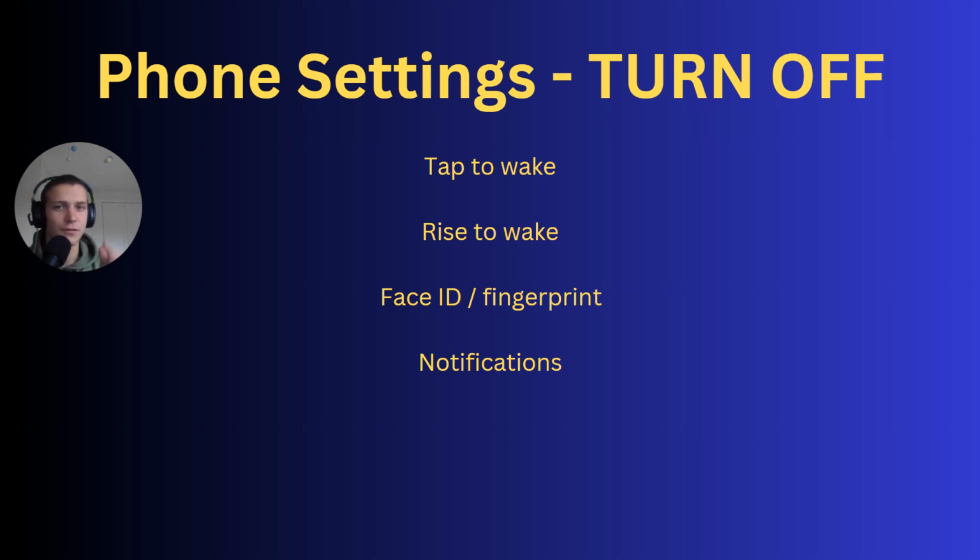You need to increase the friction to getting on your phone. You need to make it as difficult as possible to get on your phone. You don't want to get on your phone. You need to be working, doing what you need to do. So tap to wake, turn it off. Rise to wake, turn it off. It has to be so that you literally have to press the power button to turn it on.